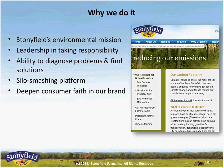And just when we do this, I wanted to mention that we believe that it's part of our environmental mission. We believe that you can't manage without measuring, and measuring is a huge part of taking responsibility. So we believe that this is one way that we are taking responsibility and leading the way for other companies to do this in the future.